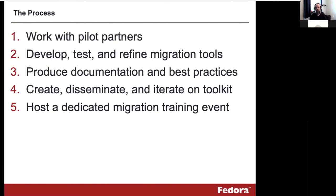So this is the process that we intend to follow. One of the major chunks of work here, and I'll go into a little bit more detail on each of these points in the following slides, is to work with a couple of pilot partners. And the goal there is taking them through the process of doing a migration and an upgrade, but all along the way, developing, testing, and refining not just migration tools, but also documentation and best practices. And the goal here is not just to get a couple of institutions upgraded and onto the latest version of the software, but really to try to develop a toolkit. I'll talk a bit more about that, but this is something we hope to share with the community to provide a pathway to move on to the latest version.